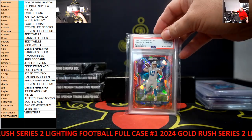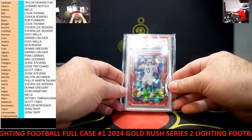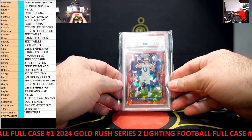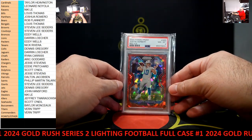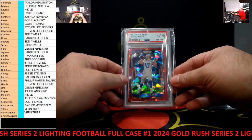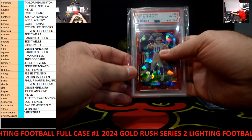Oh, that's a nice one. Got a Justin Herbert Red Ice. This is an actual card. It's a PSA 8, 2020 Panini Prism rookie, Justin Herbert. For the Chargers, Jesse. This one is not autographed, but it's a red cracked ice.